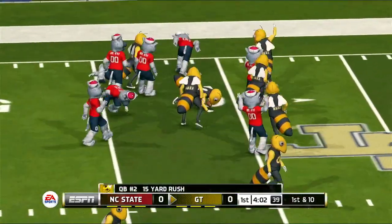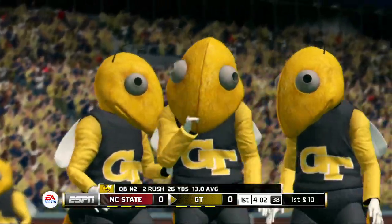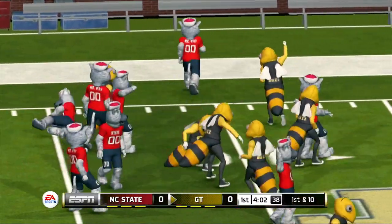And he's tackled right around the 42-yard line. So he keeps it, and he gets a big first down. Quarterback made a very good decision here not to pitch. He saw a break in the defense and just hit it for a big gain.